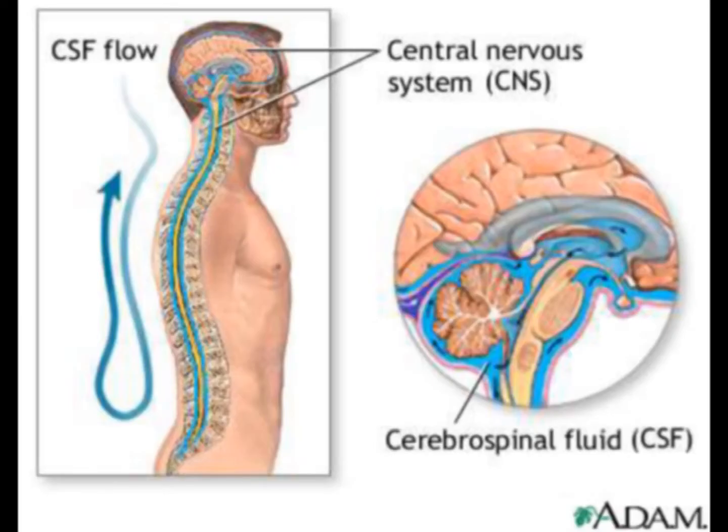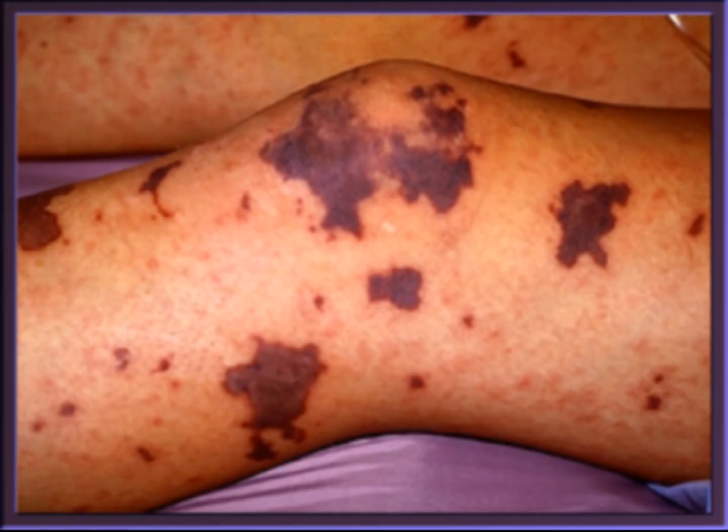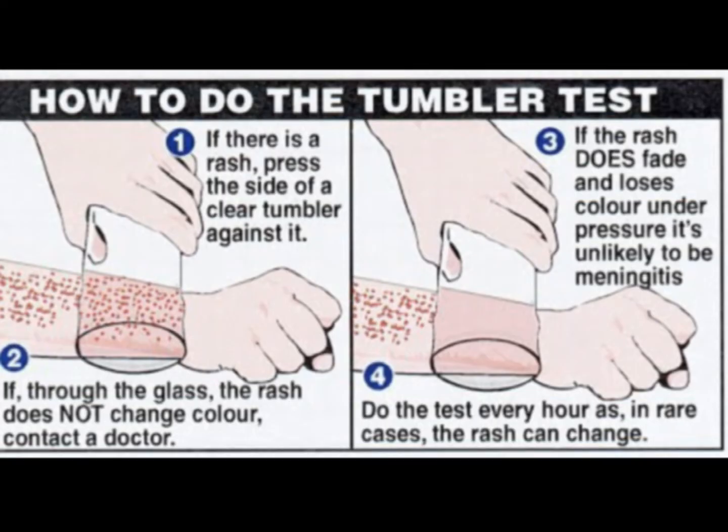Not all of the bacterium is in the cerebral spinal fluid, as there is still some in the bloodstream. These ugly little cells in the blood cause septicemia and produce numerous patches of broken blood vessels called petechiae. This leads us to the second major test to see if an individual has meningitis, the tumbler test. By pressing a clear glass against the dots, they will either disappear, not meningitis, or the dots will stay there, called the doctor.